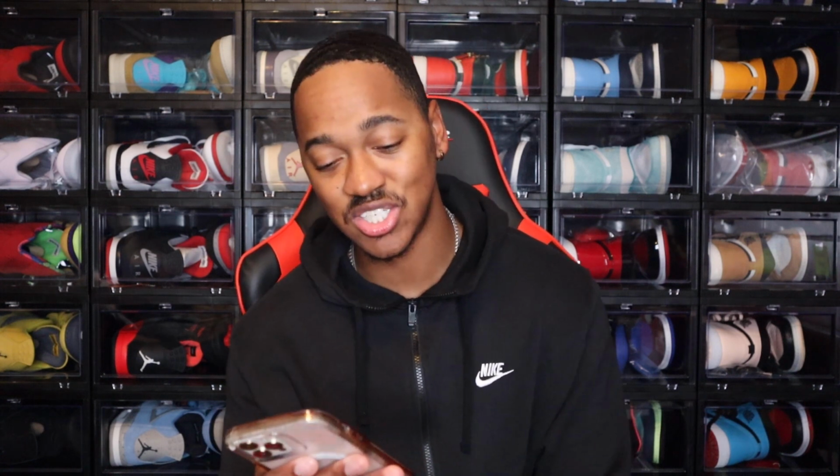Hopefully they look exactly how they're supposed to. Hopefully they make a good amount of pairs of them, because I think a lot of people are going to be interested in this shoe. It's a nice looking shoe, and the shoe is set to come out in July, so be ready for that one.